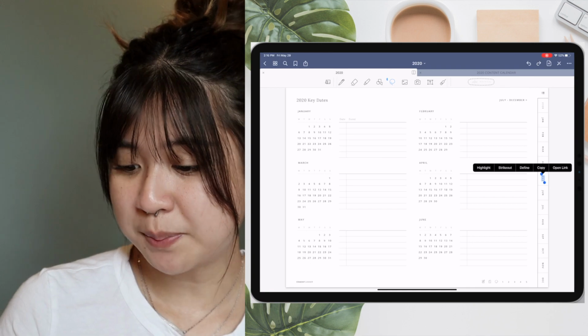But that pretty much wraps up my new May spread. I plan on using this journal and this spread throughout the rest of the year unless I find something better, which I feel like is probably going to be pretty hard to do. I'm pretty happy with this spread so far. Like I said, I'm going to leave the link to it down below if you want to use it for yourself. I absolutely love how simple and straight to the point it is, and it's just not too cluttered, and it doesn't have too much chaos going on.